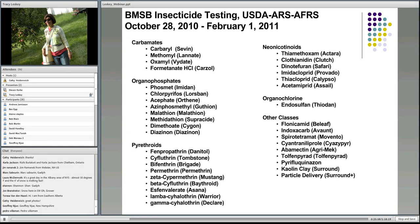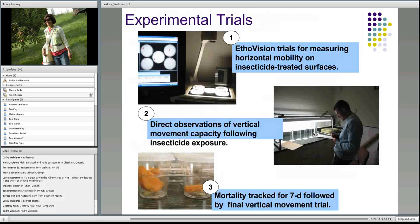We evaluated carbamates, organophosphates, pyrethroids, and neonicotinoids. We looked at the organochlorine material Thiodan, or endosulfan, as well as other classes and newer chemistries. This 3-part bioassay included, first of all, using EthoVision, which is a software package that allows us to track their movements on insecticide-treated dishes in a horizontal plane. So it tracks horizontal mobility. We would conduct these trials over a 4.5-hour period where they were exposed to these dry residues that had been cured for 18 hours. Then we would remove them from these dishes and look at their capacity for vertical movement to mimic what may happen if they were climbing back up into the trees. And then we tracked mortality for 7 days.